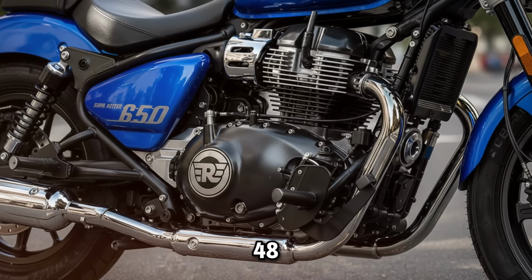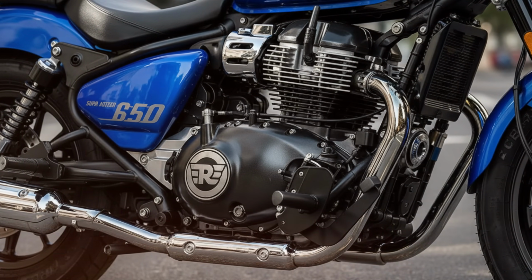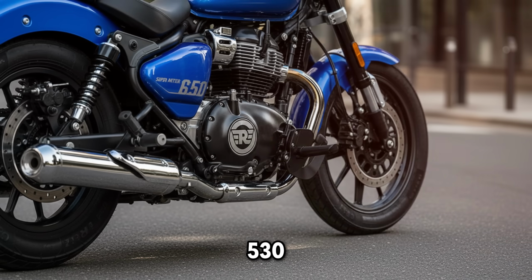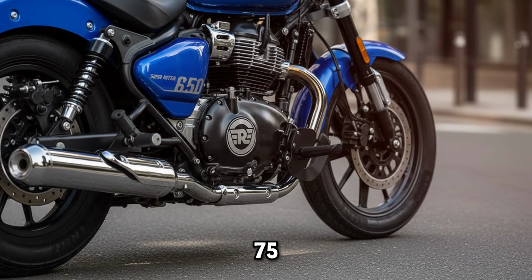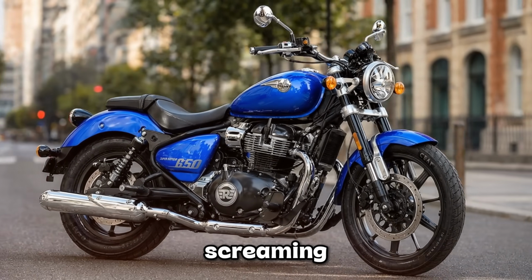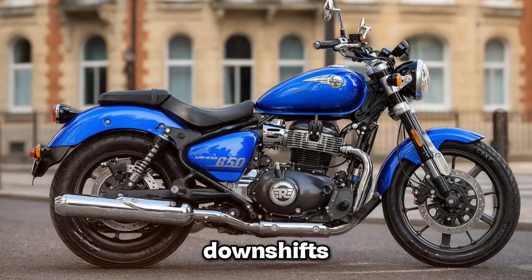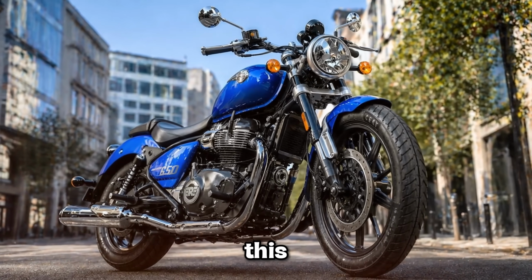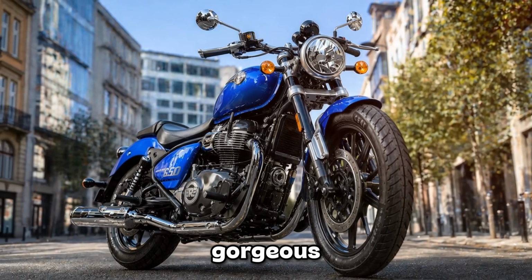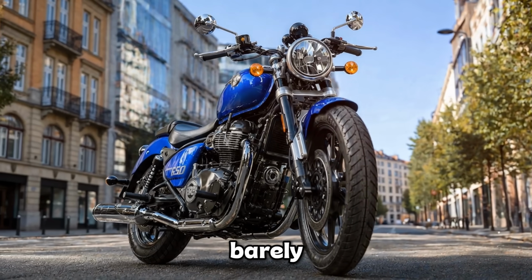That 648cc parallel twin makes around 47 horsepower. And on a bike that weighs 530 pounds wet, the math just doesn't work. Cruising at 75 on the interstate, this engine is screaming. Add a passenger and a tank bag, and you're hunting for downshifts on every mild incline. Honestly, I wanted to love this bike. The styling is gorgeous in person, but Royal Enfield built a cruiser that can barely cruise.